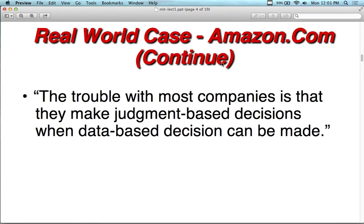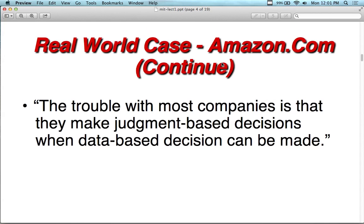Trouble with most companies is that they make judgment-based decisions when data-based decisions can be made instead. Which is actually kind of interesting. Data and information systems and technology drives good decision making. If you don't know the data and you're just doing it on a hunch, you could be wrong. It's kind of like throwing darts at a dartboard. You don't know exactly where you're going to hit, and you're going to make your decisions upon what you hit.